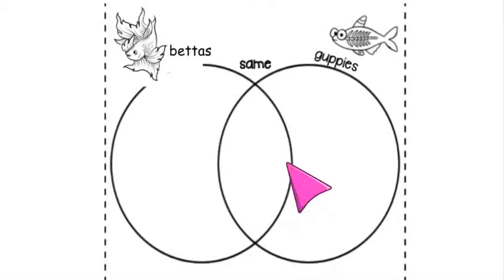On Seesaw today, you are going to find this activity. This is called a Venn diagram. Can you say Venn diagram? Good. A Venn diagram is a way for us to show what the bettas have that's special. See right here, this is our betta fish, and it says bettas. What our bettas have that's special? What our guppies have that's special? See, there's the guppy. And what they have that's the same.